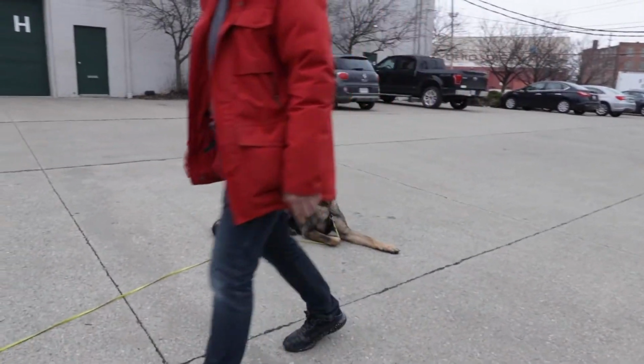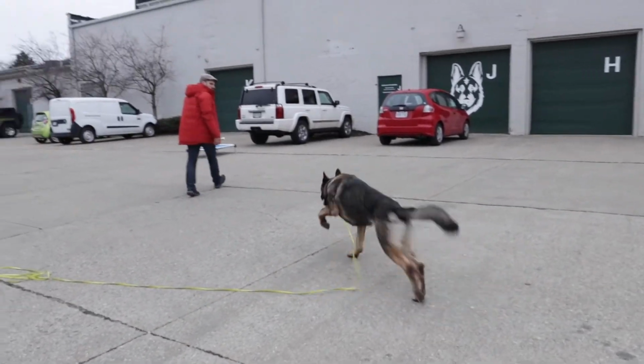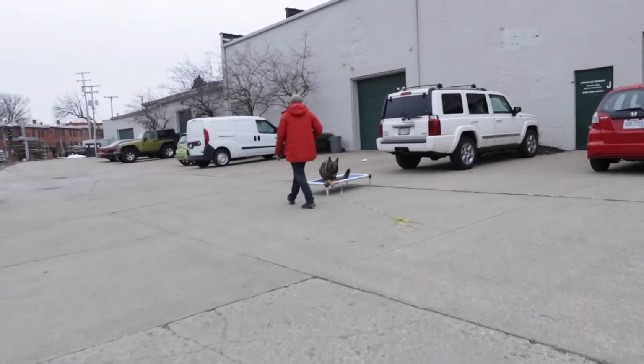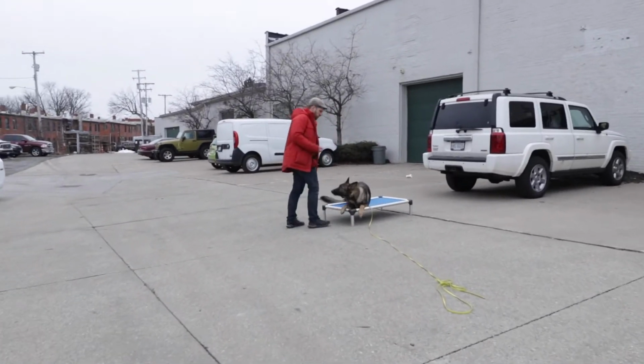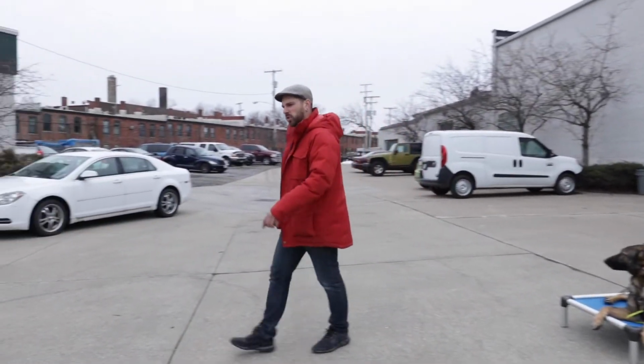And then I'll take him back to the bed one last time here. Murphy, come. Bed. Good. So looking pretty smooth overall with all of this. Couple hiccups right at the beginning, but bouncing back from that really nicely here.